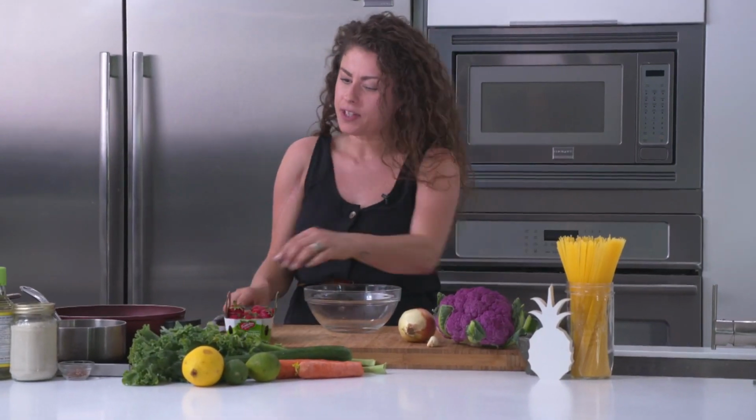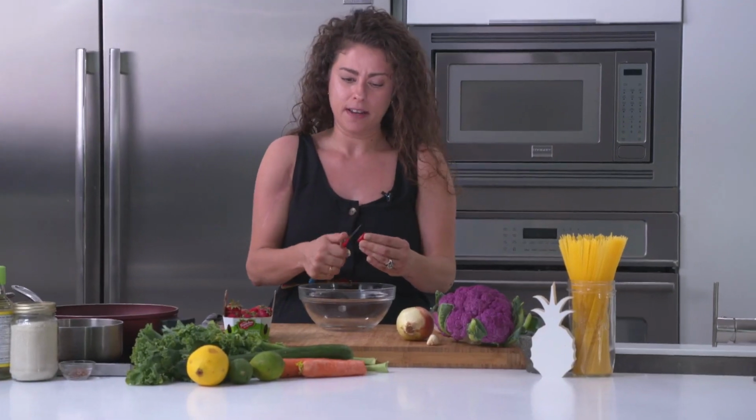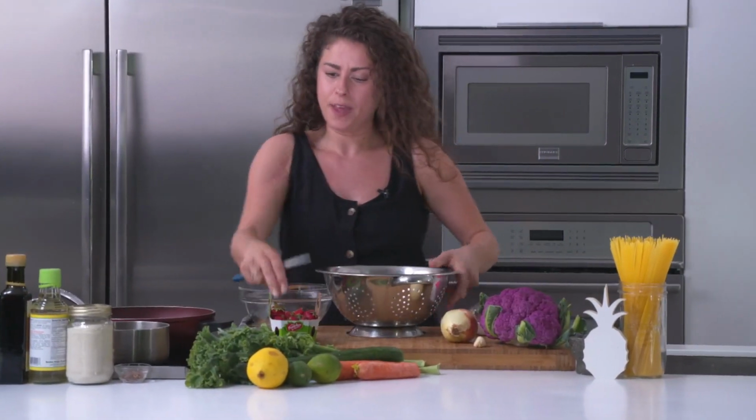I'm gonna be starting with my first course, which is going to be a quick Asian-inspired cucumber salad. And I'm also gonna be starting with my strawberries. I thought I could cut the tops off of these strawberries and get them into a colander so that I can wash them. And I'm gonna cook these low and slow.